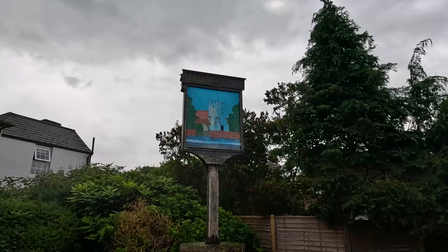Brilliant free car park just in Old Woking, across from the roundabout. Free car park, fantastic. Right, let's go. Still drizzling a bit, but I won't get the video done otherwise, I've got lunch booked.